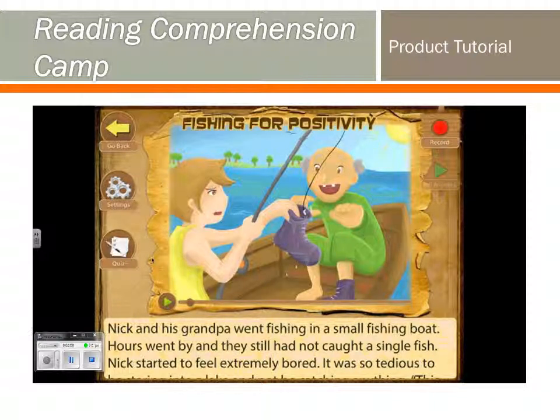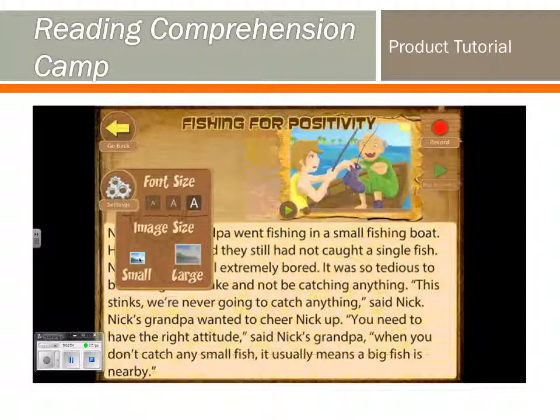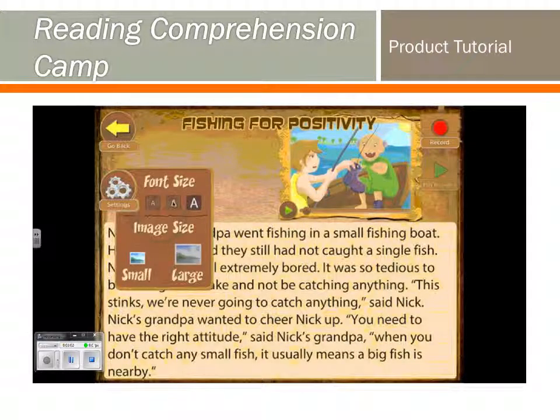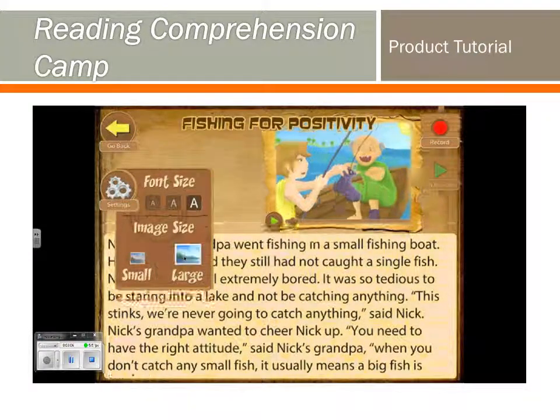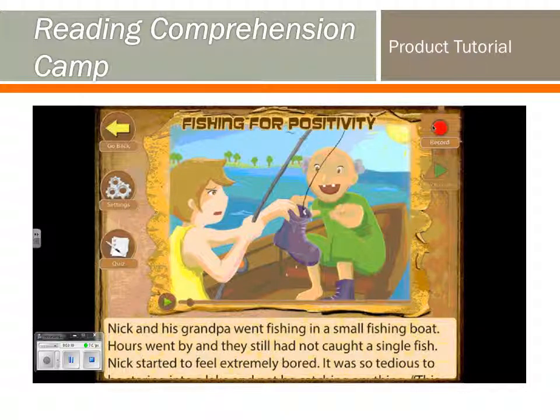I'm going to pause, and I want to show you guys some settings here. We can make the image smaller or larger, and you can also modify the size of the font to adjust to the child's needs. So if they need a larger font, you can have that, and if they need a larger image, you can have that as well. They can also record the story here, and then play, listening to their own voice.